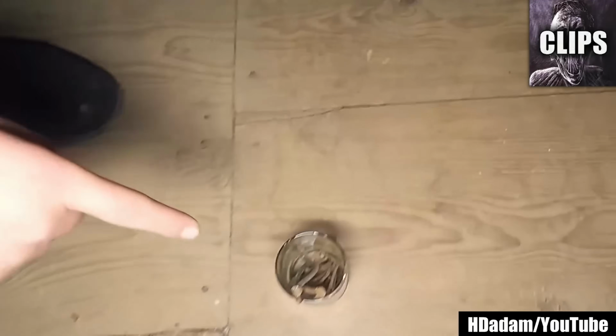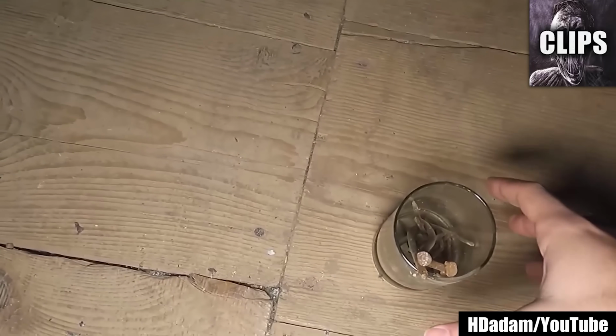In another room, they find a glass, again with nails inside. The team wants to know what this means and asks viewers to share. Do you have any ideas? It might be the next step in solving this mystery.